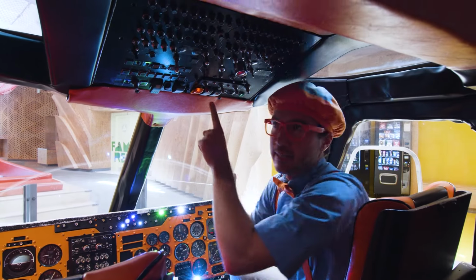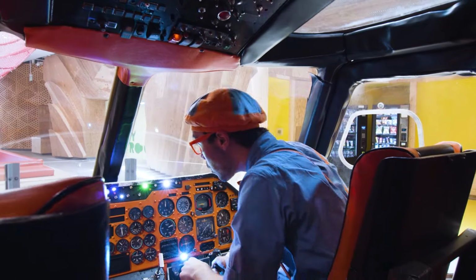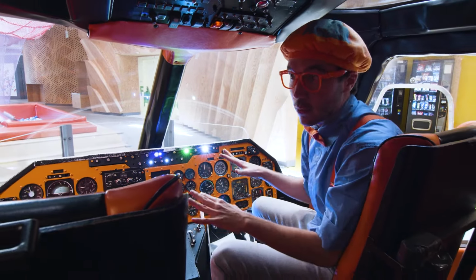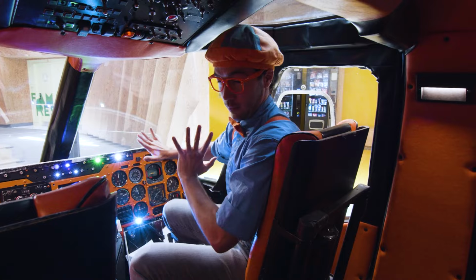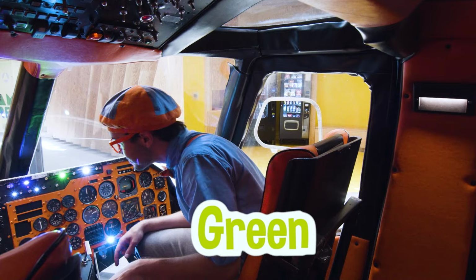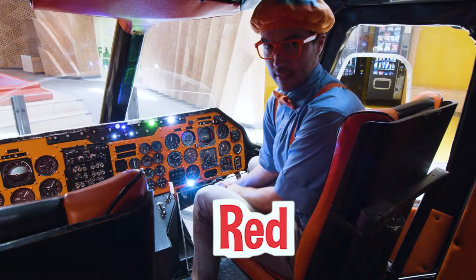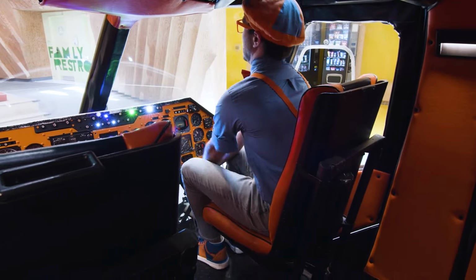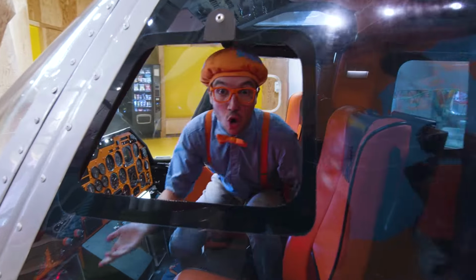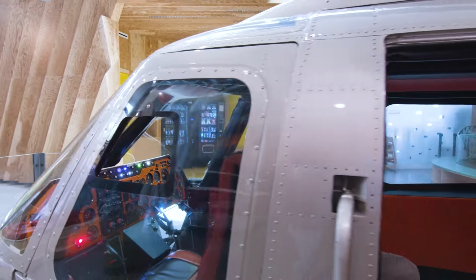Whoa, I wonder what this button does. Whoa. Whoa, and look, there are also a lot of really colorful lights that tell you what's going on. Yeah, we have a really bright white light and a green light. And a red light. Well, it's time to take off. Okay. That was so much fun riding in this helicopter. Let's keep exploring.